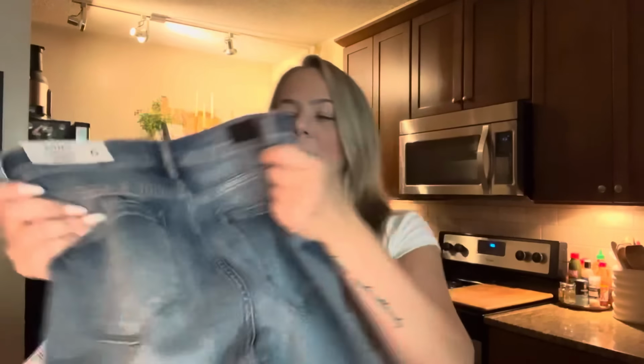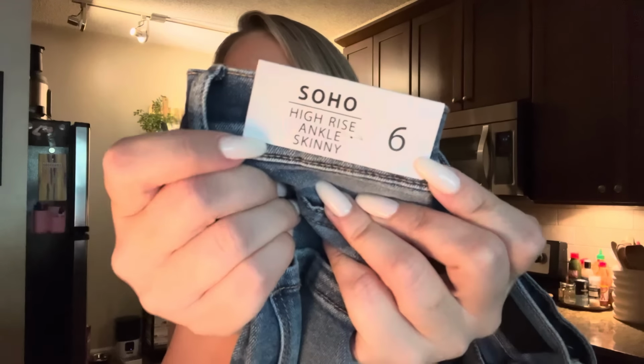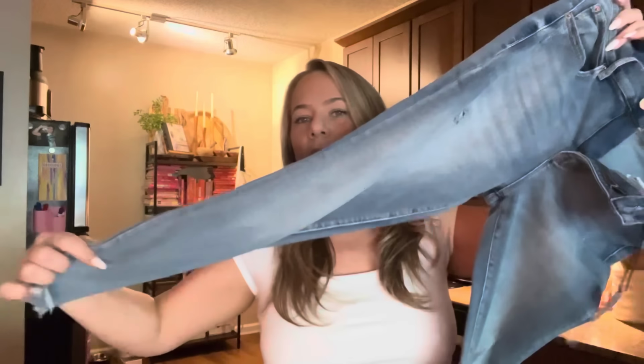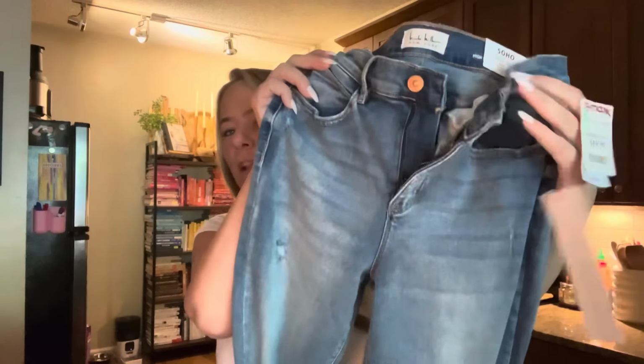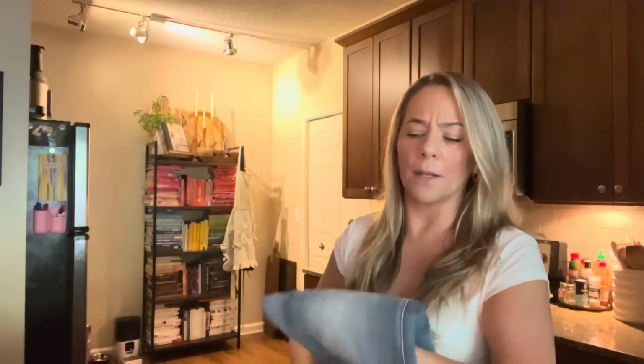They fit so good and the denim is thick but very stretchy, so it's really, really good quality. It's Soho high rise ankle skinny, so it does come a little bit above the ankle, which actually looks really cute with heels. Love wearing jeans with heels and a nice blouse. You can dress it up, dress it down. So I just picked these up, and again, they're just skinny jeans. And I think I did a try on with these as well, so you'll see that later in the video. But these were only $19.99, which is really good for a nice pair of jeans. As you guys know, jeans can get pricey.